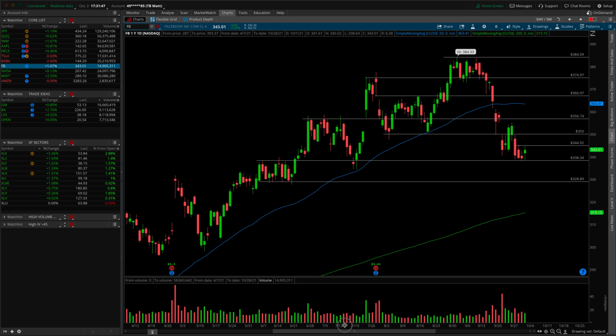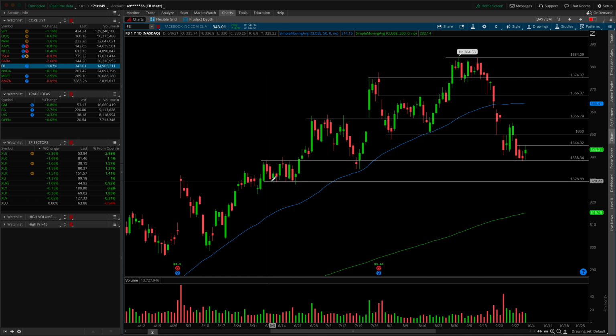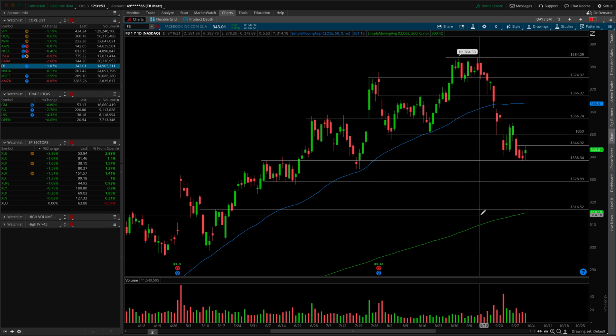Again, on a break lower underneath that 330-ish zone from in here, which we discussed, probably looking out for, just like Apple as well, the 200 SMA and that 316. Now, again, don't get me wrong. This is a very aggressive move lower. Coming off of this, I'm not anticipating something that size, but that would be the next structural area to pay attention to here in Facebook.